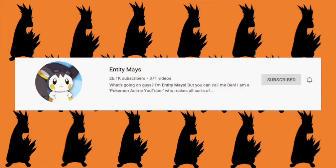Emolga is also really cute, but one of my favourite reasons why I love this Pokemon is because of none other than probably the best Pokemon anime YouTuber, being Entity Maze. Entity Maze makes some really good Pokemon anime content, not to mention that he kind of inspires me to make good YouTube videos, so definitely do check out his channel because he does make some great content.